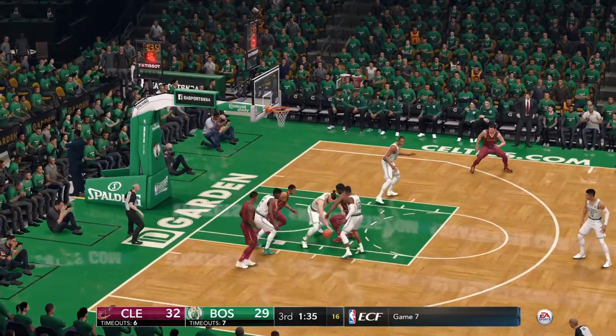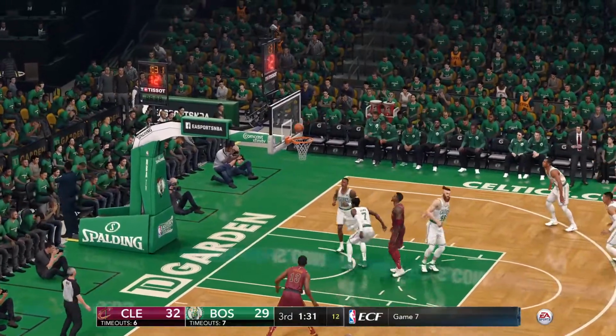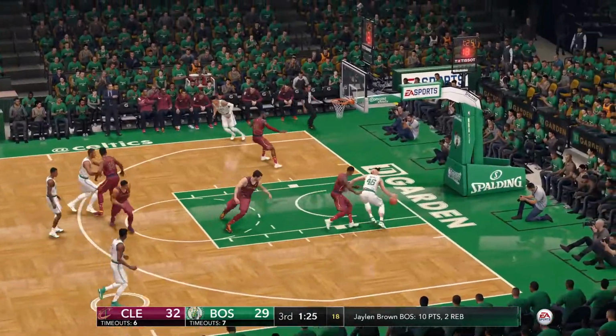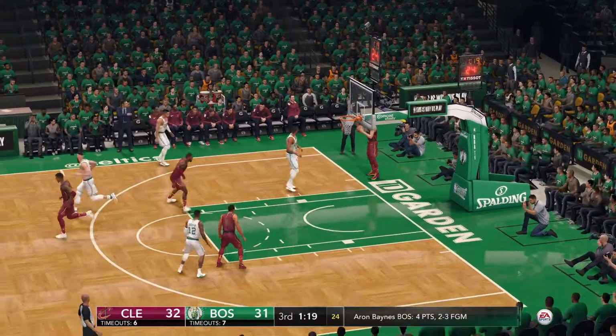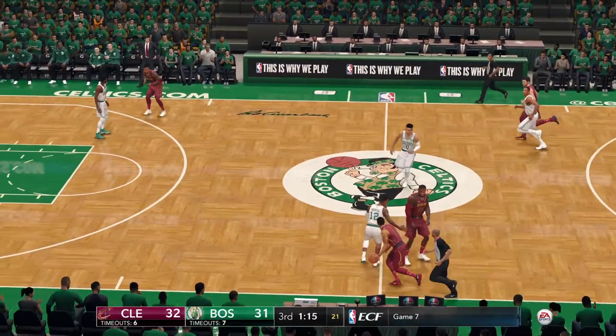Tied up and has to pass. It's a loose ball. Smith draws the double team. Unable to flip it in. To keep a team in sight, you've got to make sure you protect the basket and contest shots. And now he moves around the defender. Aggressive play, takes the hit and puts it in off the glass. Nice work getting into the paint to finish.